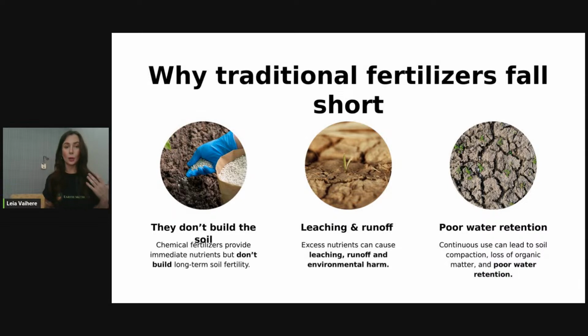And then another reason why traditional fertilizers fall short is poor water retention. So if you are continuously just feeding the plant and never feeding the soil, you're going to end up having soil compaction. You're going to have a loss of organic matter. And those are all things that contribute to poor water retention. And something we have seen huge in using Earth Medicine is really good water retention. That soil moisture is really built up into the soil when people are using our products. And another way that I always think about this is with really good water retention, it's Mother Earth's way of protecting herself from a drought.